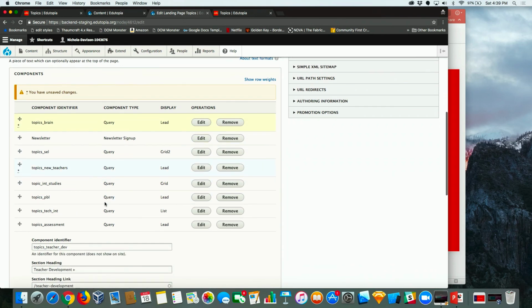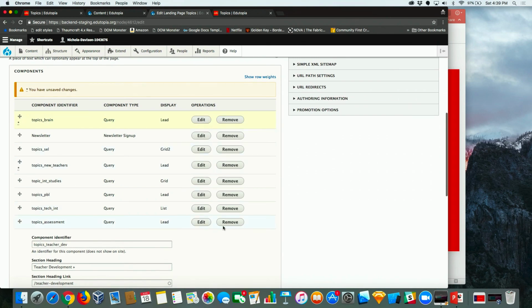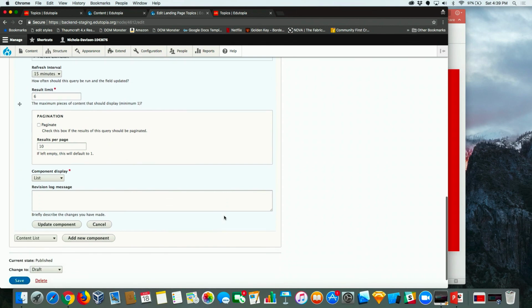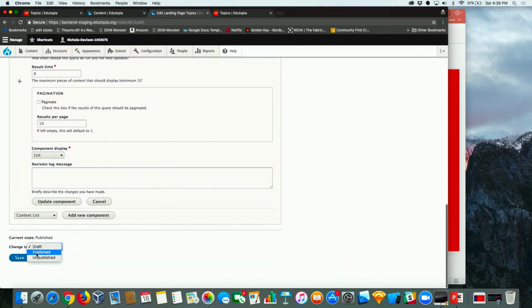Okay, so I put a different block on the top. I just made the change. I could actually go into the block and change any of the details. Yeah, then you have that component display, you set list. Yeah. Just hit publish.